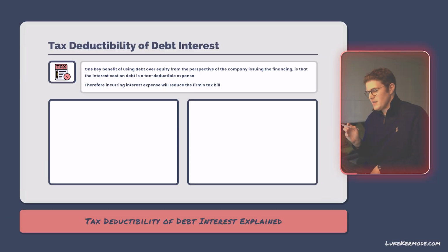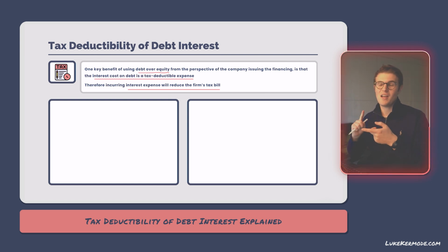Okay, so debt. One of the key benefits of raising debt financing over equity, from the perspective of the company, mind, is that the interest cost on debt is a tax deductible expense. So incurring interest expense will reduce the firm's tax bill, which is a good thing. You will pay less tax to the government the more debt you raise, basically. The more debt you have, the higher your interest payments, and the higher your interest payments, the greater tax benefit you'll get, which will reduce the amount of cash payments you're making to the government every year. So a lot of companies like to maximize or increase their leverage levels to benefit from this tax deductibility.